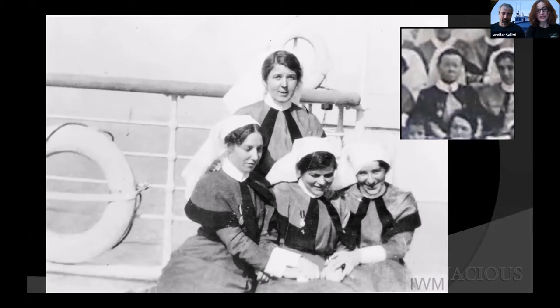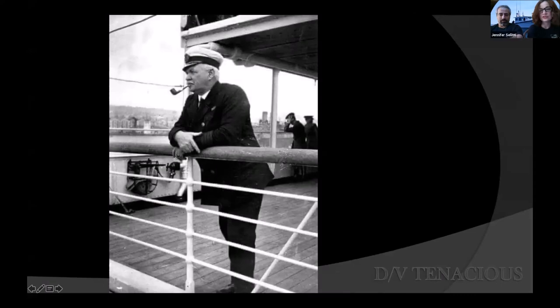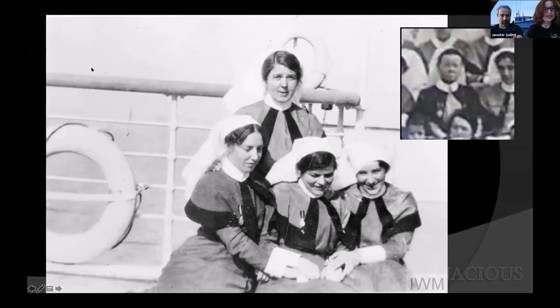Pictured here are some of the nurses who were on board. In the upper right-hand corner is Elizabeth Anderson, who was the matron on Britannic, so she was in charge of all of the nurses. And she had a very different experience. She told the newspapers, "Without alarm, we went on deck and awaited the launch of the boats. The whole staff behaved most splendidly, waiting calmly lined up on deck.